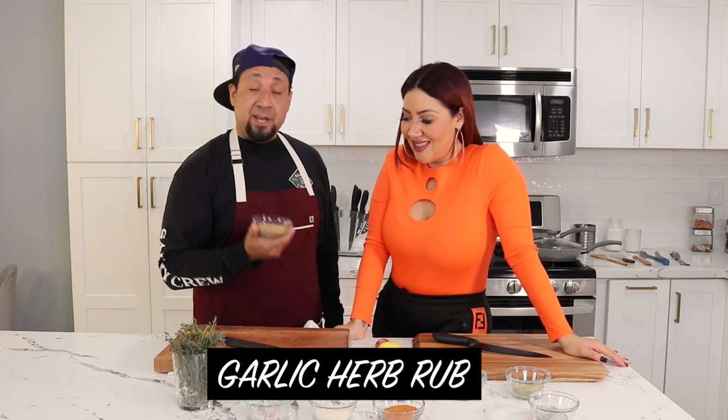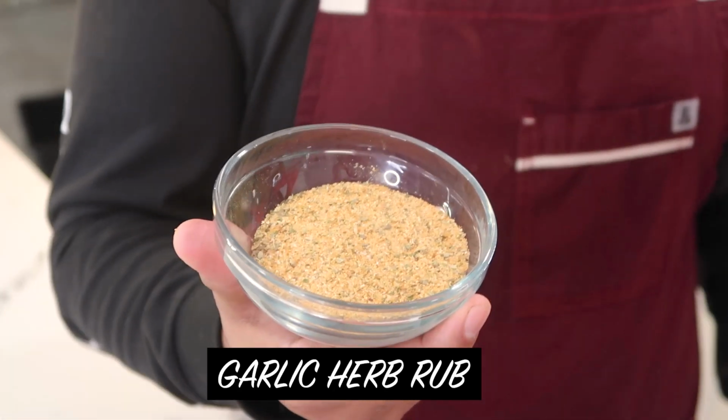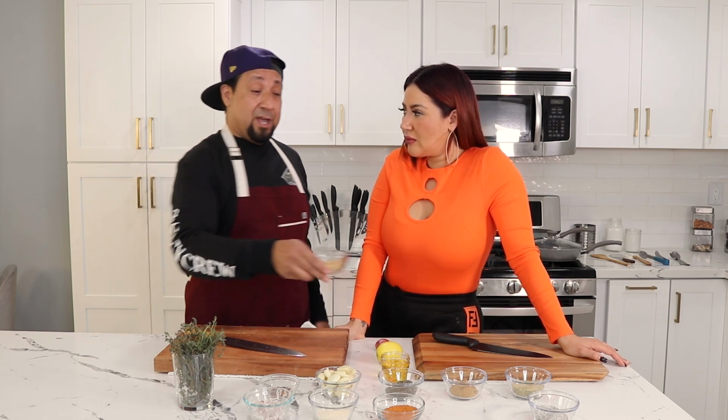All right, so number 2. This is garlic herb rub. In here, you have some dehydrated garlic. Hopefully it's good garlic, but this is good garlic in here. And then they throw different herbs and spices in here as well. But it's primarily garlic and herbs. So you'll have tons of garlic in here, and you'll have kind of like dry basil.